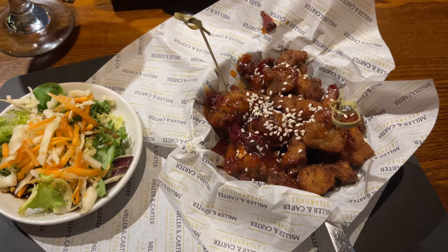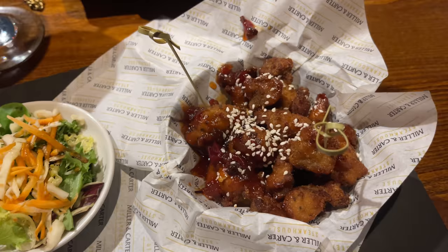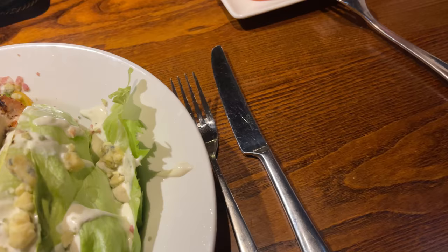What have you got there? Scallops. And I've got, what have I got? Sweet. Chicken chipotle. Chipotle bites with a little salad. That is incredible, isn't it?